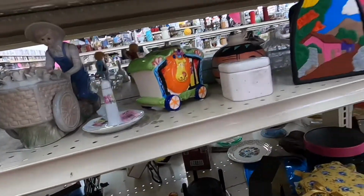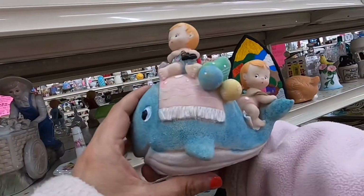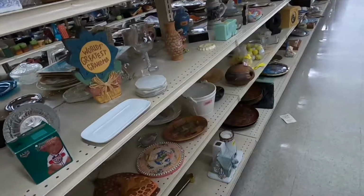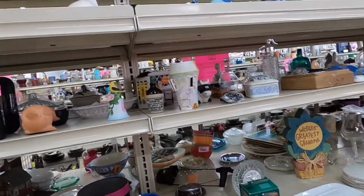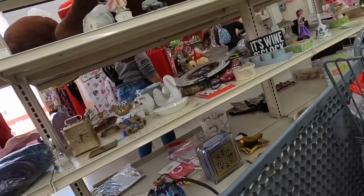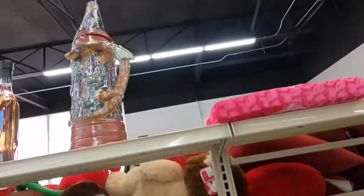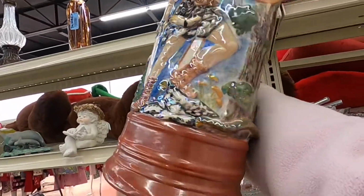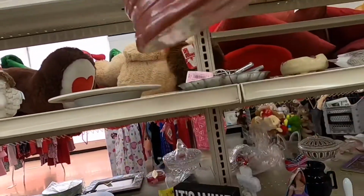I think I have. Oh my goodness! Look at this little thing. It's a piggy bank, guys. That's so cute. No, that's a pretty stein with a dragon handle. Can you guys see that? Look at that. It's pink, of course, for $9, but look at that. It's not bad for $9.